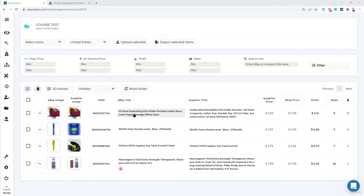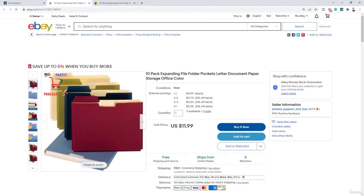It's a 10-pack expanding file folder. Okay, we found that this product sells on Amazon for $6.89, sells on eBay for $11.99. There is $3.12 profit. There are 5 sales in the last 30 days and 10 competitors. It fits our criteria. Now, what we want to do is open the listings on eBay.